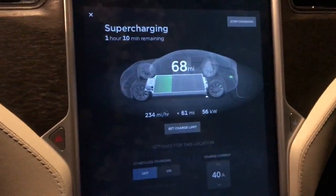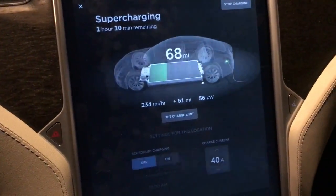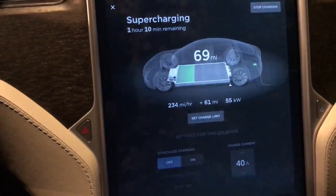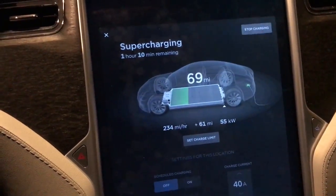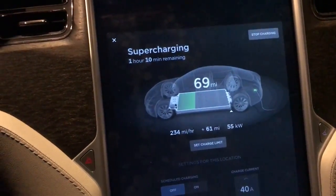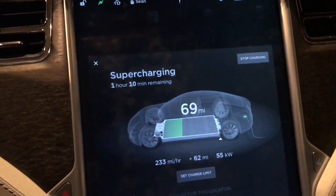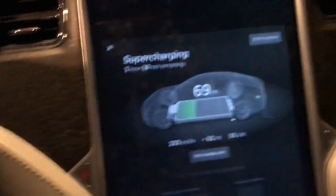Normal. All right, 68 miles. It's good enough. It's probably only 10 miles to get home, so plenty of range. I'm tired. It's 1 in the morning. I'm thirsty. I have to pee.